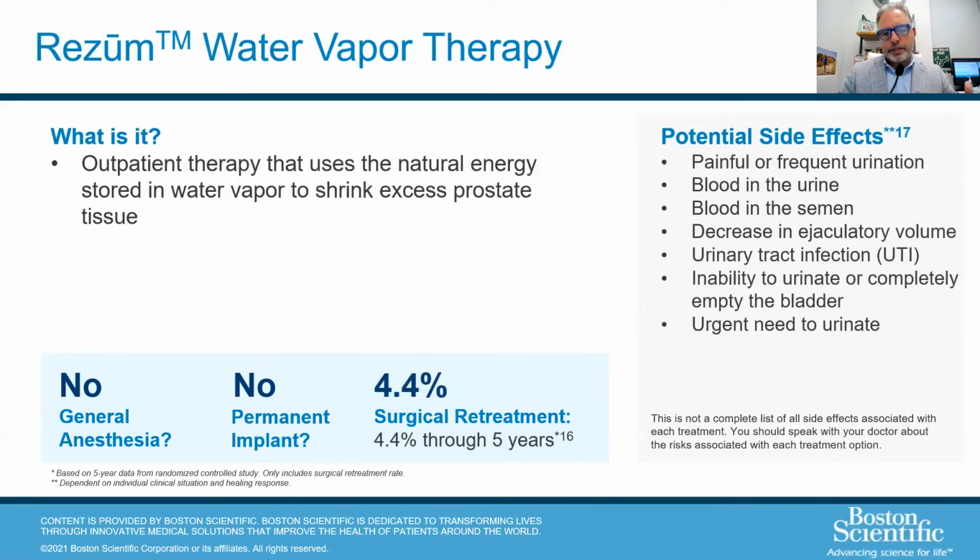Then in the first line treatment, as I mentioned before, we have the water vapor, the Rezum, and basically what it does is inject water vapor. By injecting this water vapor, it induces what we call apoptosis, meaning the cells start dying when they come in contact with the water vapor, and that creates space in the prostatic urethra. By creating that space, you open up the channel, and by opening the channel up, you have a better flow and a better pressure. It's a procedure that we do in the office. It doesn't require general anesthesia. It takes about 2 minutes, and it's not painful.